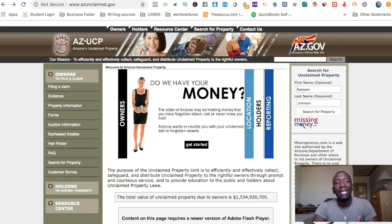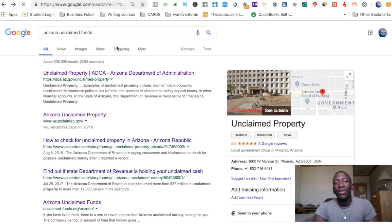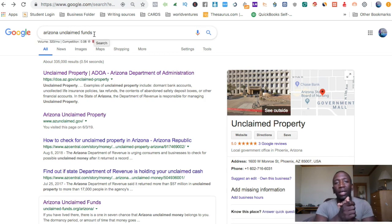So whatever state you currently live in, you can literally type the same thing. If it's New York, unclaimed funds. Pennsylvania, unclaimed funds. New Jersey, unclaimed funds. That's the only thing you have to do. It's going to be real simple for that setup. It's going to ask you for your first and your last name, and it may ask you for one additional thing. Once it asks you for that, you type it in. If nothing shows up, then you don't have any unclaimed funds.